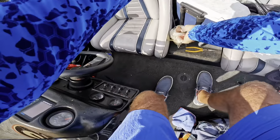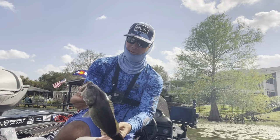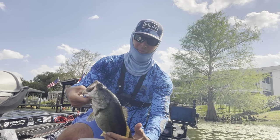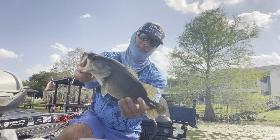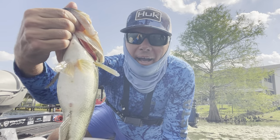God, they all look the same. Small mouth, big body. Man, I ripped that one's lip too. Look how fat that thing is. It's like a pocket bass. Look how small his mouth is. They're 2.5-ers. Look how fat.